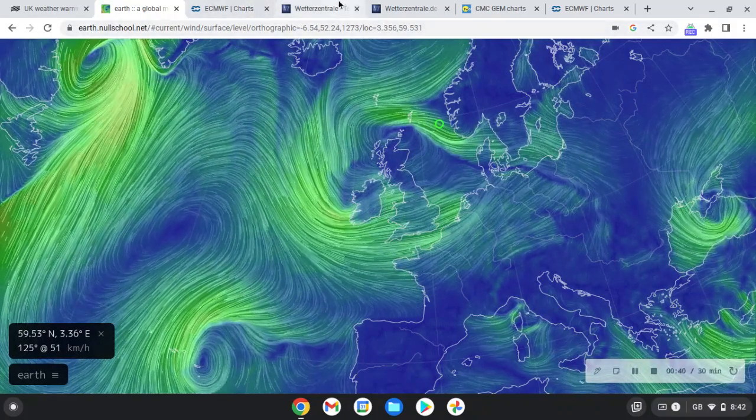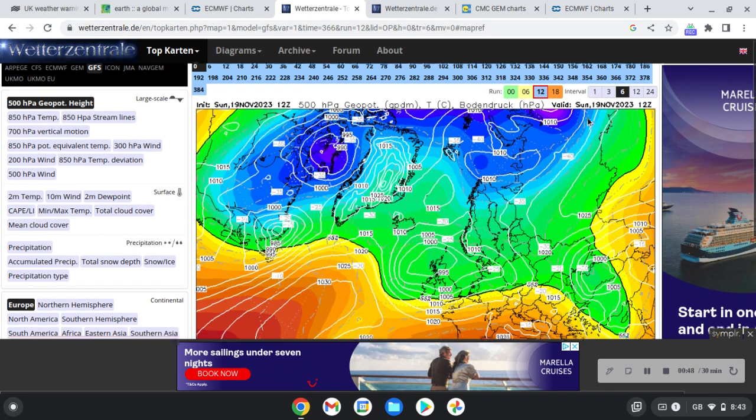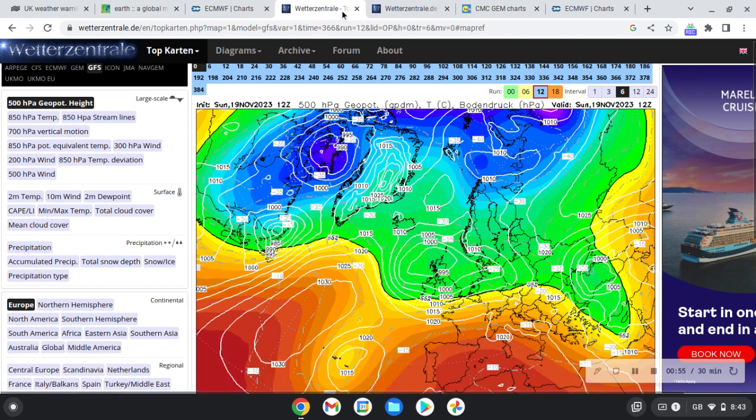Now let's show you the latest GFS run, the 12Z. And it is looking like this. Off we go. We start off with the low pressure just over the country and clearing away over the next couple of days. As you can see, that's going to push away, so that will clear off soon, hopefully.